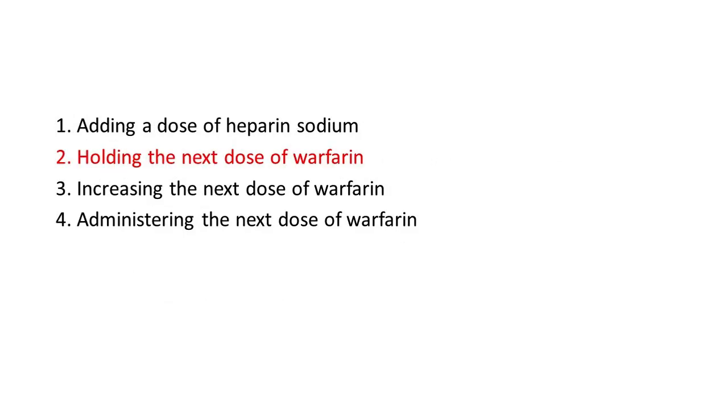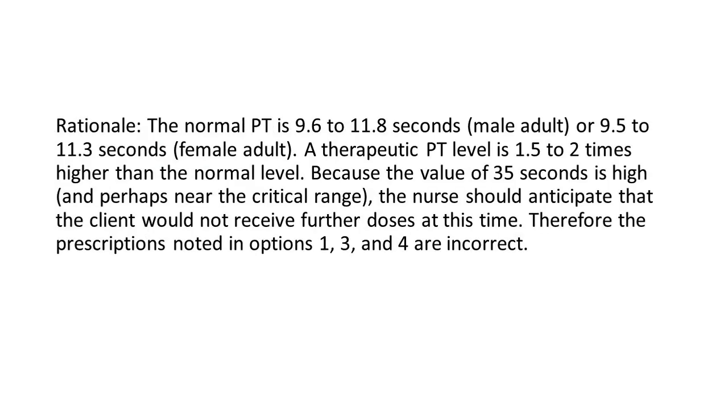The answer is 2. Holding the next dose of warfarin. Rationale: the normal PT is 9.6 to 11.8 seconds, male adult, or 9.5 to 11.3 seconds, female adult. A therapeutic PT level is 1.5 to 2 times higher than the normal level. Because the value of 35 seconds is high, and perhaps near the critical range, the nurse should anticipate that the client would not receive further doses at this time. Therefore, the prescriptions noted in options 1, 3, and 4 are incorrect.